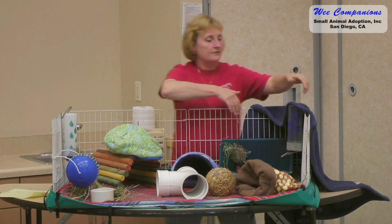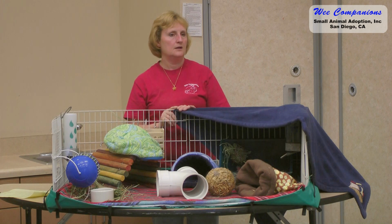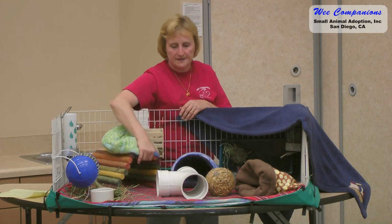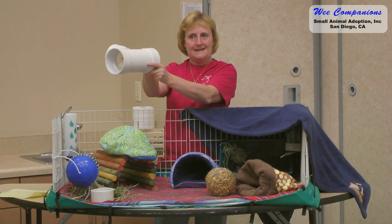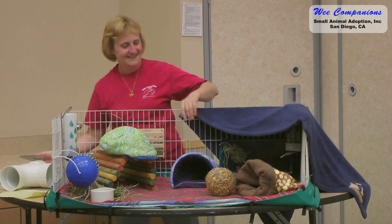An alternative for that could be that you drape a towel over a corner or a part of the cage so the guinea pig still feels sheltered, but they're not confined to this tiny little space. Tubes are for running through, not living in. So again, if they're living in this tube, you remove it.